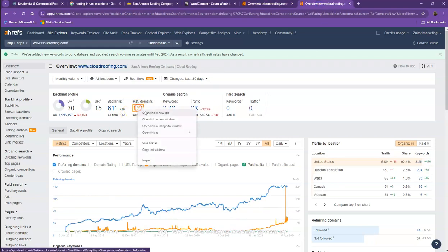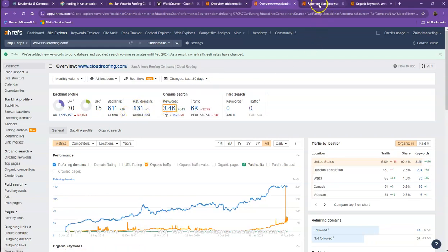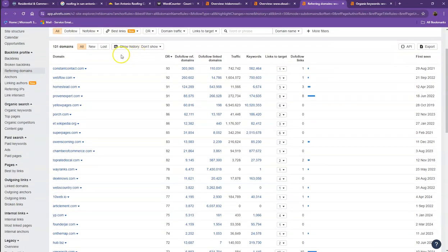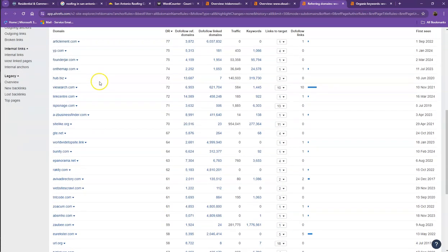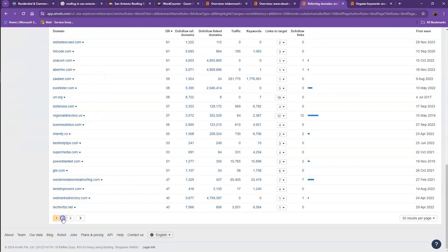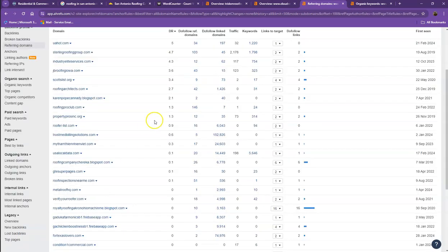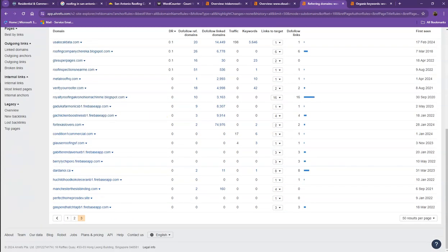Let's go ahead and take a look at the strong backlinks and keywords that they're currently using, and let's discuss the importance of this too, especially in making your website stronger and better. Starting off with the strong backlinks, these are all the directories they're currently listed on that bring them a lot of attention and a lot of traffic. That's why they're also ranking higher in the searches.